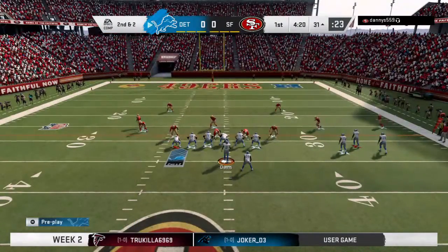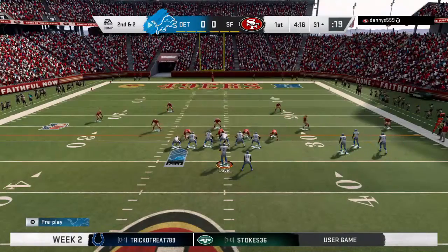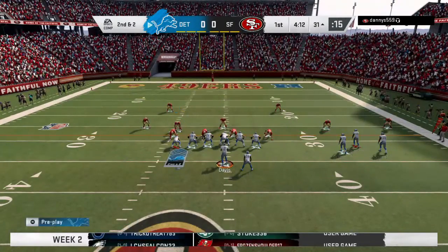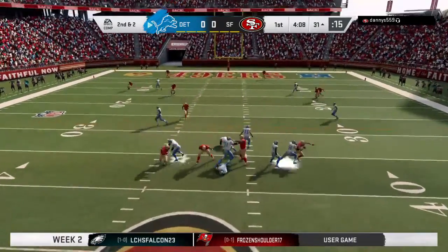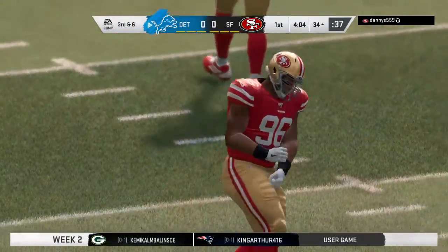Facing a 2nd and 2 after that last catch, good for 8 yards. Watch the safety creep. Watch the ship. 2nd and 2. Under pressure, and down he goes. They sack him back at the 36.